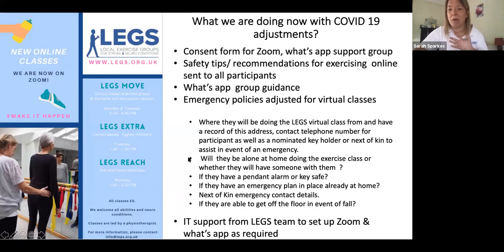It was going to be thinking about what is their normal emergency policy. If they were to fall when they weren't doing our exercise class and they were doing Joe Wicks, or whatever else they were trying on YouTube, what would they normally do? And we then went through that with them into our emergency policies. So we made ourselves safe as well as them being safe.